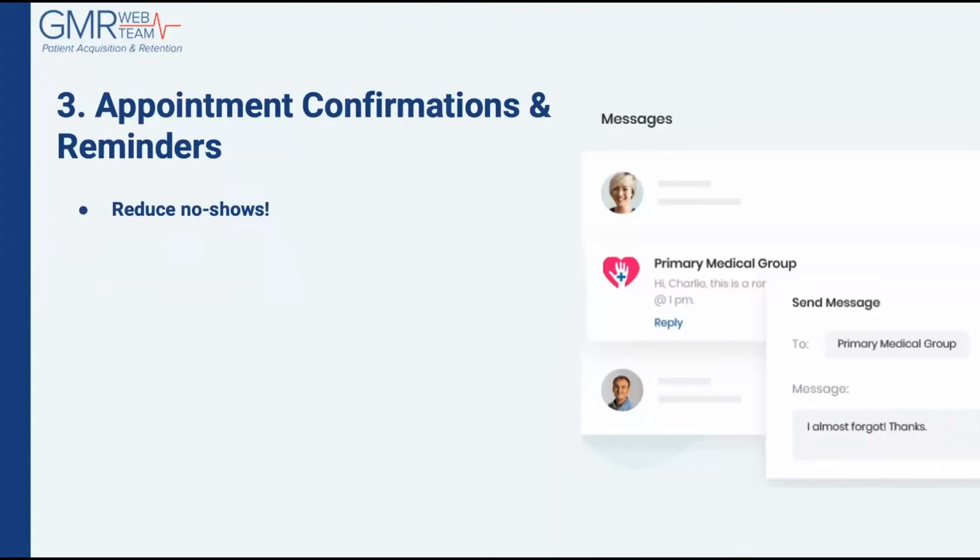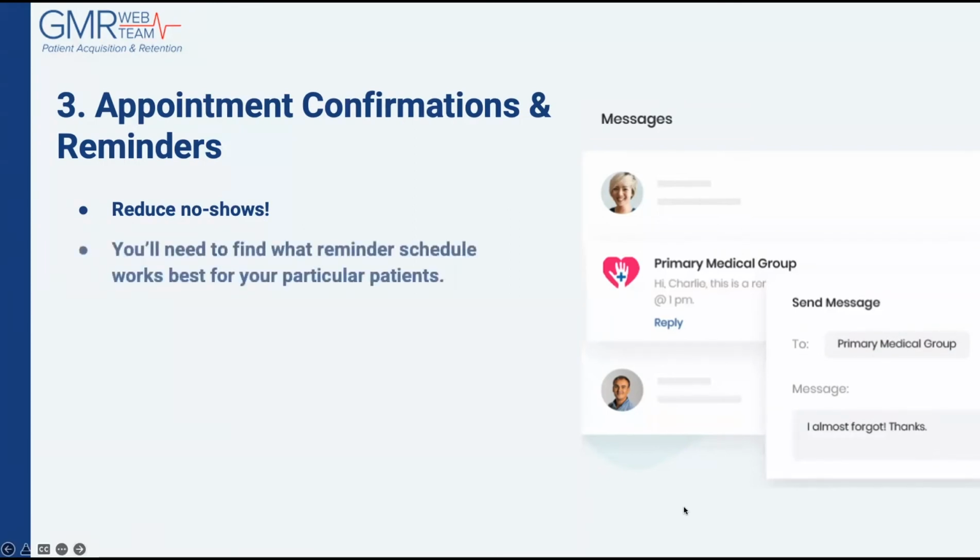I know a lot of practices do phone call reminders, and that's still a great option, but now we're moving towards an age where everything's a lot more digital and people are always on their phones. I think text is another great option, especially if you want more Gen X and millennials to come in. As far as a reminder schedule, you want to find something that works with your patient base. I find that older patients tend not to prefer as many notifications as younger patients may like. So it's all about testing out and figuring out what works based on patient feedback.